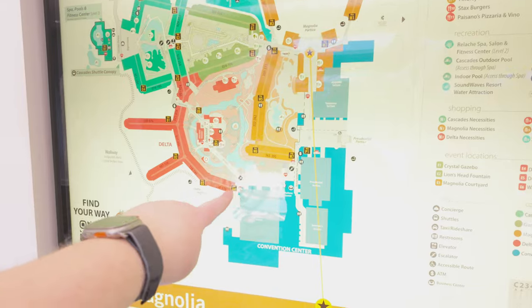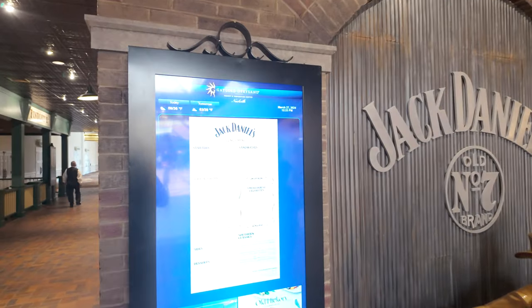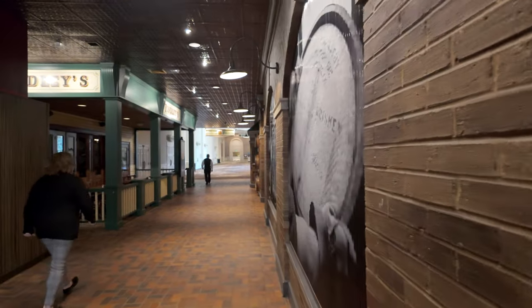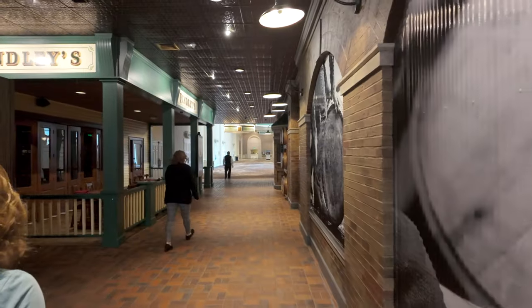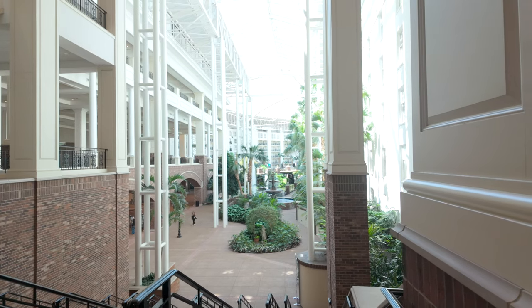Can I do a big loop of the entire property? And they have the Jack Daniels restaurant in here. We've eaten here, it's really good. They also have sports bars and stuff like that back this way. This is sort of back towards the convention center, like you saw on the map. And we've come full circle.